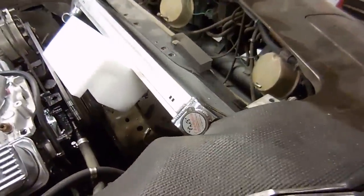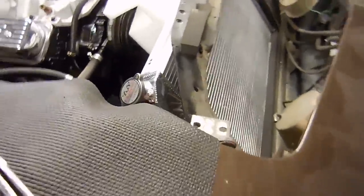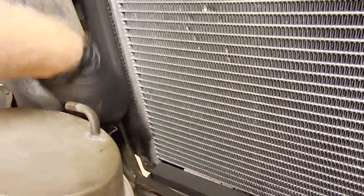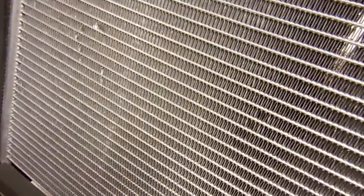Here we are with the new seals installed and the new radiator put into place. This is a Champion, that's the company. It's aluminum, and I believe it's a four row radiator. What I like about it is that it fits really nicely. You can see that the edges of the tank right here fit right into the brackets they need to. This one probably could get scooted over just a little bit, but it fits really nice. And when you press it against the seals, it seals up really nice all the way around. So I'm super happy about that.